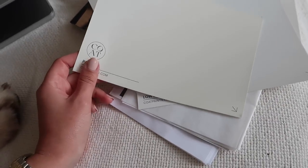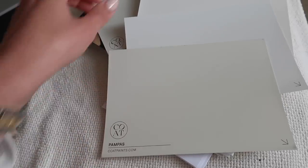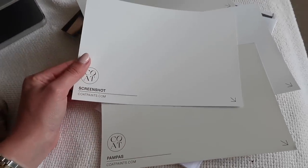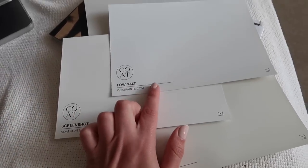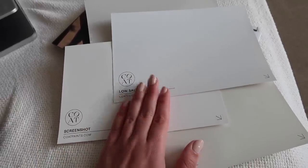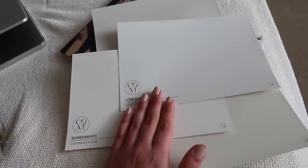So I figured maybe use this one on the ground floor when we get round to renovating downstairs, whereas the basement, I do think we need to keep it nice and light and bright. So Screenshot, I think, is going to be the winner. We were torn between these two, Low Salt and Screenshot, because the utility room that we've gone for, the cabinets from Howdens, are in dove grey. So I know I tend to avoid greys, but it's quite a nice light warm grey, and there is chrome in that room as well.